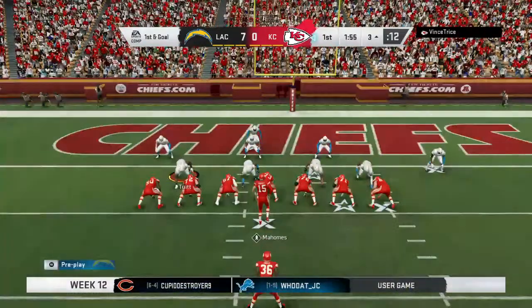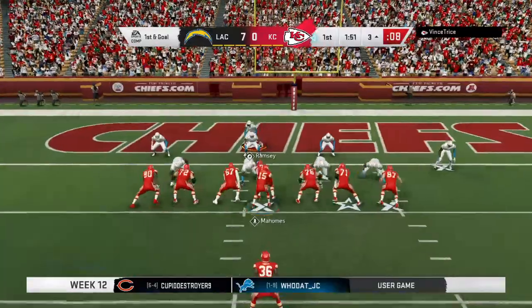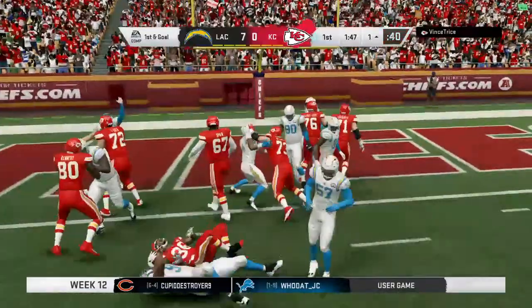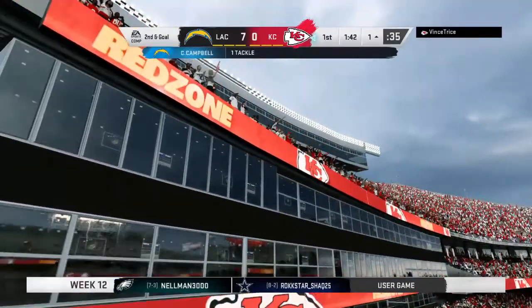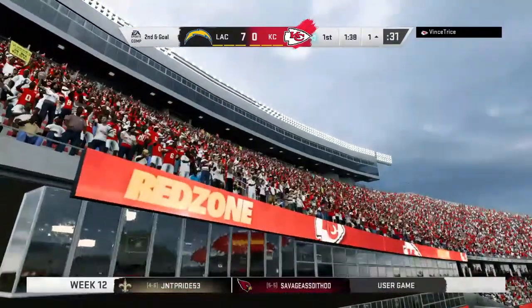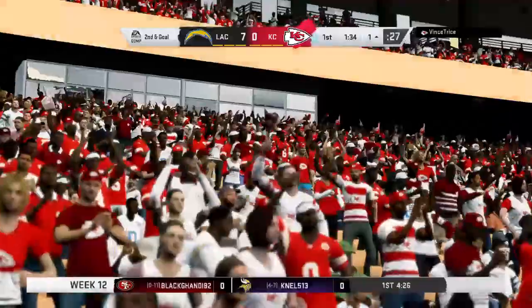First and goal, and a chance to get that initial touchdown right back. They'll try to run this one in. They're able to get a couple here, but won't get across the plane as they stop him right around the 1. A minimal gain there on the 8th play of the drive. To me, that's a terrific run on 1st and goal at the 3. They got 2 yards. I'd line right back up and give it to him again.